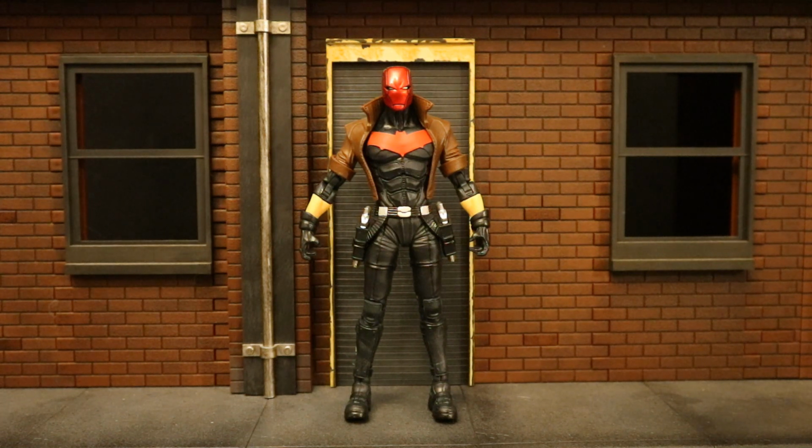Thank you, McFarlane. The bat symbol on his chest looks great. And then his semi-armored outfit also looks great. They did an excellent job releasing the iconic biker version of Red Hood. This guy coming in at number 2 on my list as a traditional Bat ally, building up the Bat family.